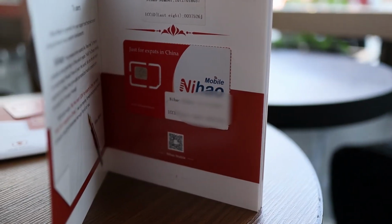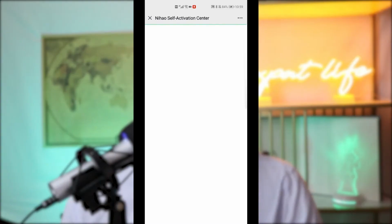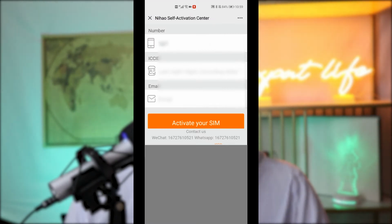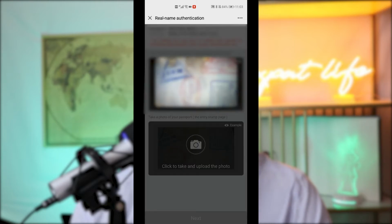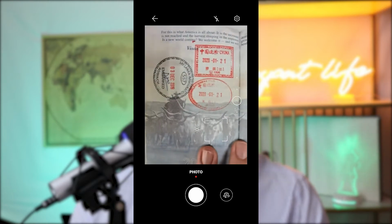Once you receive the card, your phone number will actually be either taped or written on the SIM card. Well, what you do next is that you log into the platform either on WeChat or Facebook and follow the steps. You can type in either your email address or your phone number that's mentioned on the SIM card and continue on with the registration. In one of the steps, you're going to have to upload your passport picture and your entry stamp date. This is to prove that you're actually in China and that you have the proper visa to come into China.